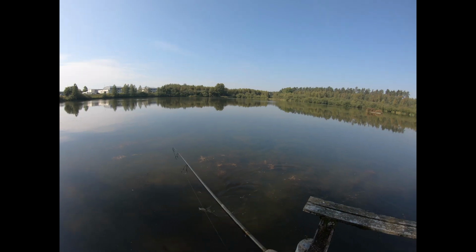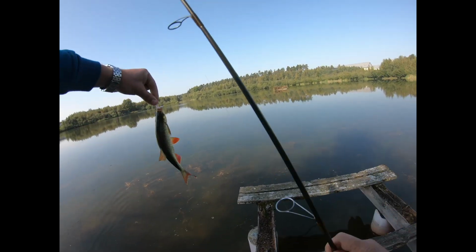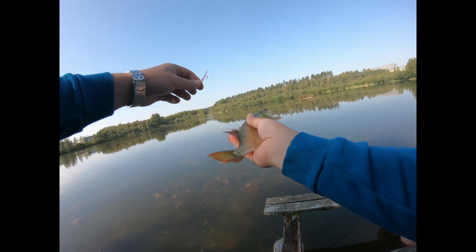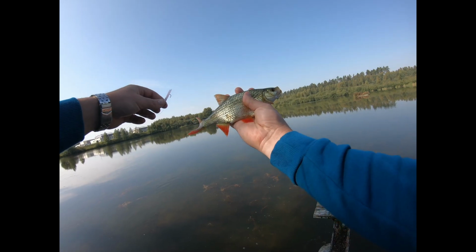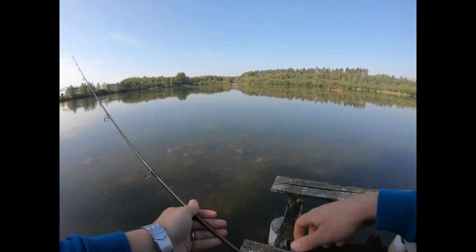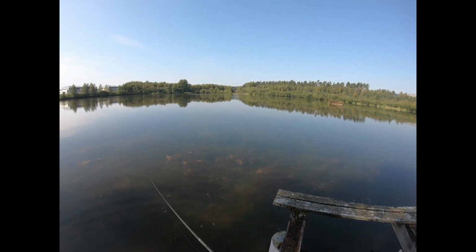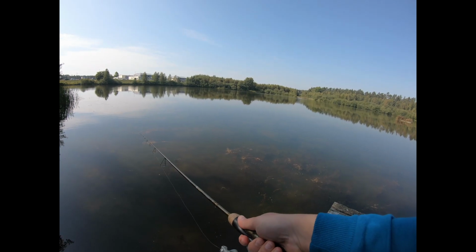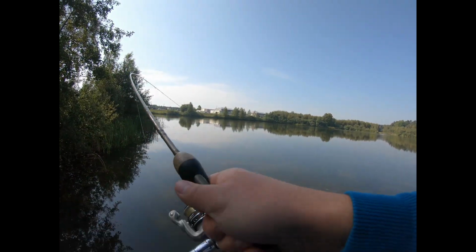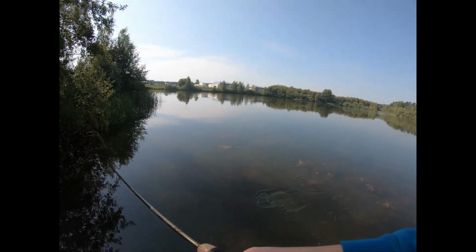See if you can catch him. Dude, another giant. Another good one. Oh, dude, they're all over. Come on the dock. Got one. Dude, he inhaled it. This one inhaled it.